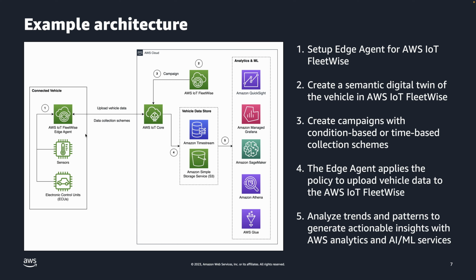Here's an example architecture for connecting vehicles to AWS IoT FleetWise. Let's review its components. 1. Develop and install the Edge agent for AWS IoT FleetWise based on a reference implementation. The Edge agent allows users to test simulated vehicle data before integration, or runs as an application to connect remotely to a fleet of vehicles. 2. Create a semantic digital twin of the vehicle in AWS IoT FleetWise by defining a vehicle model consisting of vehicle attributes such as model year and engine type.